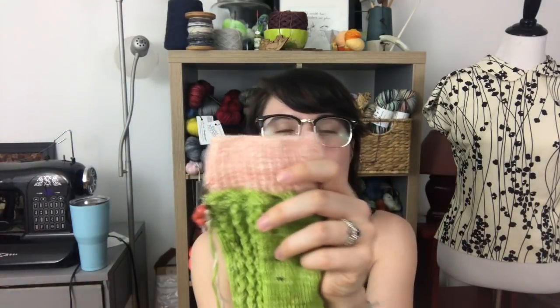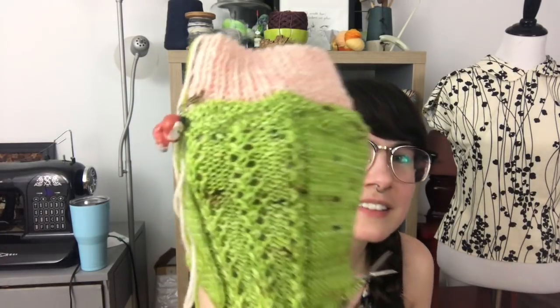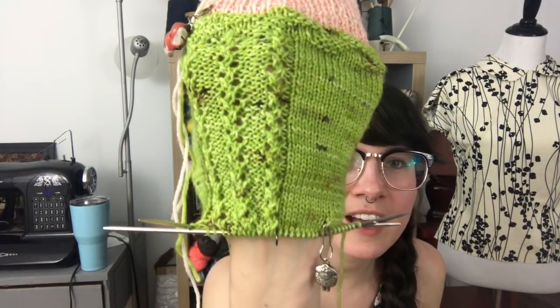So Becky has this leaf motif and then these little dewdrop lace going up the side of each sock. I love it. I love it so much. I did this in an afternoon. It was so addicting. It's a very easily memorizable lace pattern. It is going to fly off your needles.